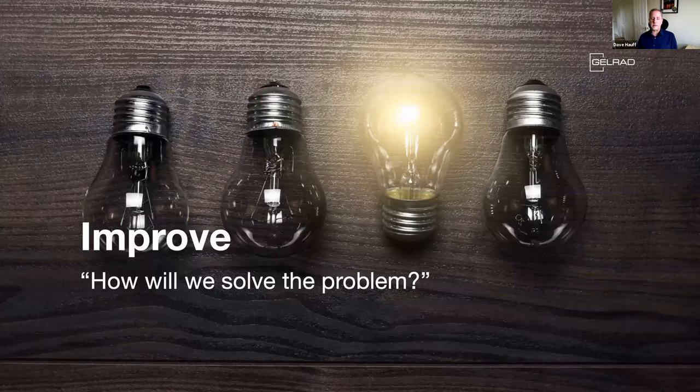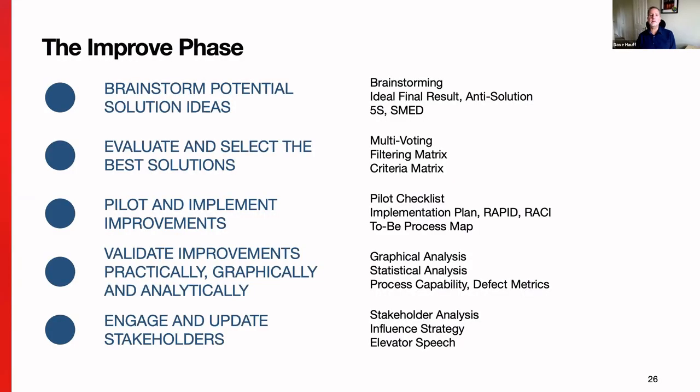So the improve phase, we're gonna get to do a little activity here in just a second. So how are we gonna solve the problem? There's again some tools around brainstorming to help you come up with interesting ideas and possible solutions. I think I would have mentioned this 2 weeks ago as well.